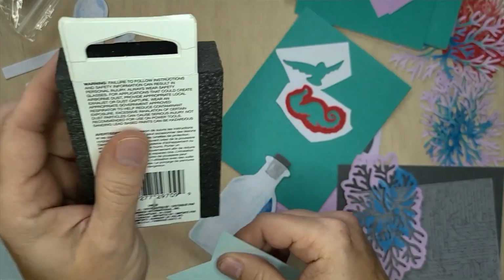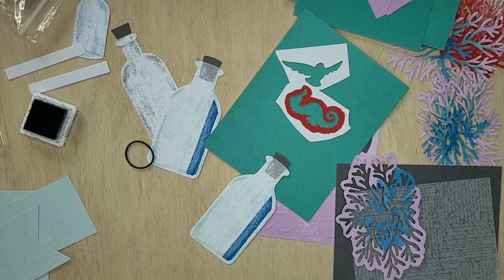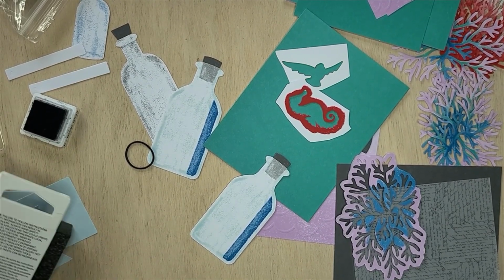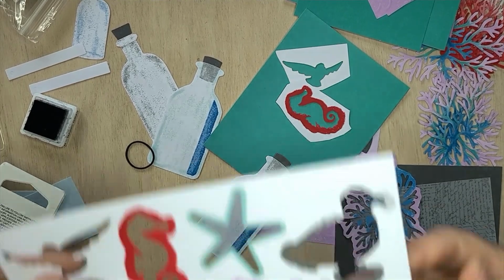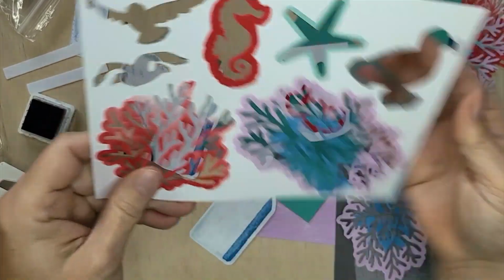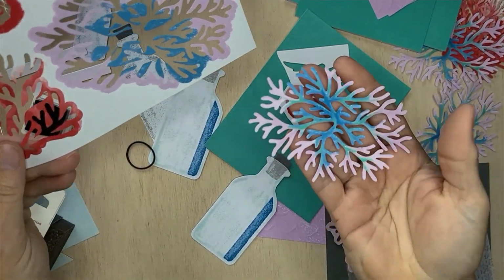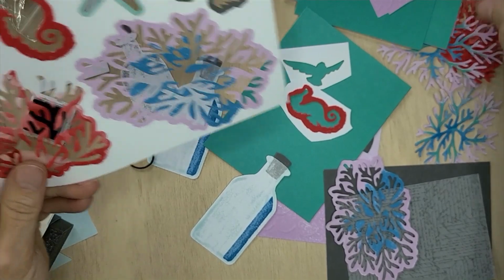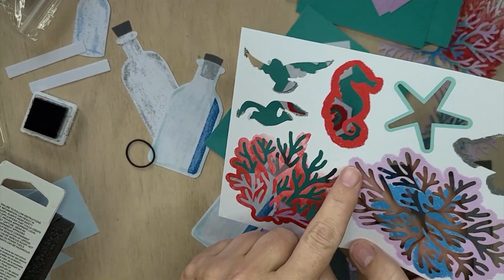And the most exciting thing I found was you can make 3 of each style. I will probably only complete 1 because it's a little bit of work. So if you really like this negative of the coral, here's what the positive looks like. And then there's the red coral. You can carefully cut out.